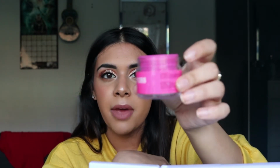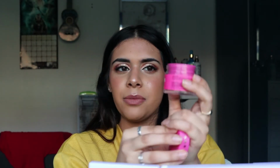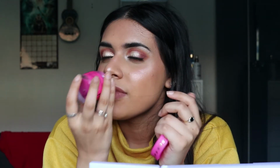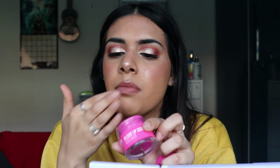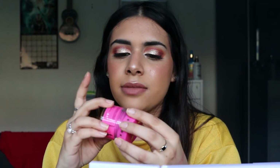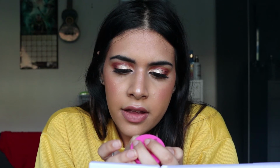I ordered this off Beauty Bay, and I thought the tub was going to literally be half the size, because they are £12 each, so they are fairly pricey for lip scrub, but it is so good. It smells so nice. I'm just going to eat a bit now because I haven't eaten today, but seriously, you can eat them. They're edible. It tastes so nice. But they also have, what does it got in it?